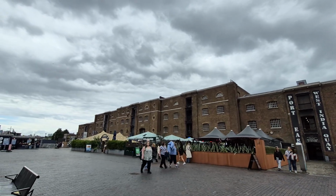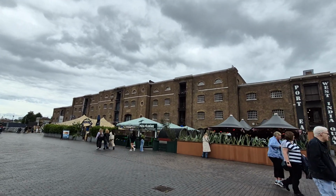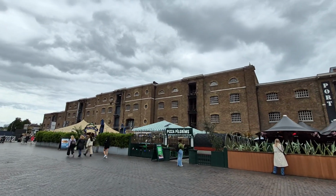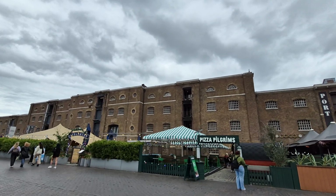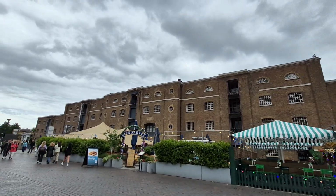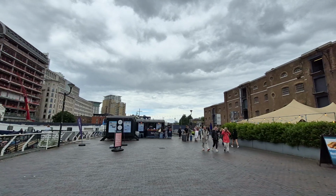Now, I could be completely wrong, I probably am, but I'm sure that the builder involved with these warehouse buildings is Cubit. Could be wrong. But like I said, these are apartments now with restaurants in the bottom. So just moving towards the museum.